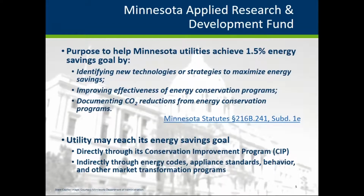Just a few words about the Minnesota Applied Research and Development Fund before we get started with the webinar. The fund was established in 2007. The purpose is to help Minnesota utilities achieve their energy savings goals by identifying new technologies and strategies and by improving the effectiveness of utility conservation programs. And finally, also by documenting CO2 reduction goals from such programs.